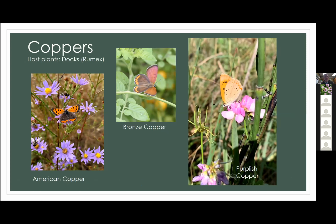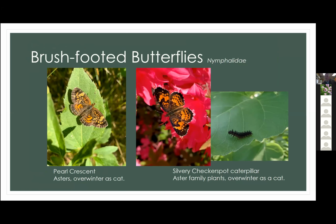We have the coppers in this group. All of them feed on docks. So sometimes some of our weedy plants that we don't consider good garden plants are really critical to these things. And of course, some of our docks are really quite beautiful, and I like the winter seed heads of the fruits on them. Water dock to me is a really exquisite wetland plant, and of course a native. So don't knock the docks if you want to have these interesting butterflies, three species here: the American, bronze, and purplish coppers. And of course, to keep time, I'm going to have to go fairly fast.